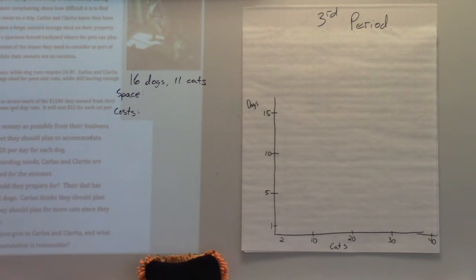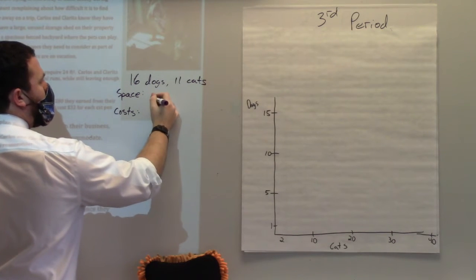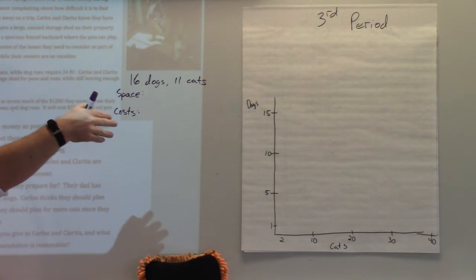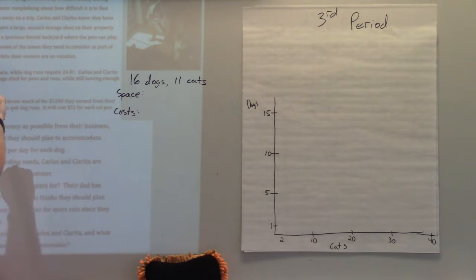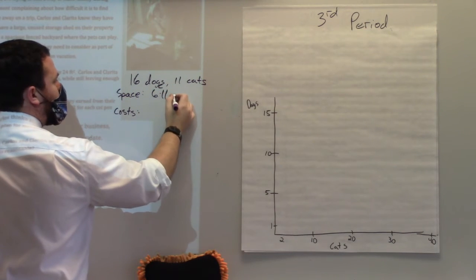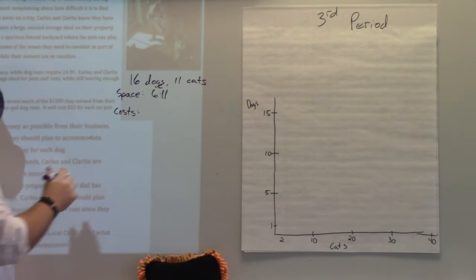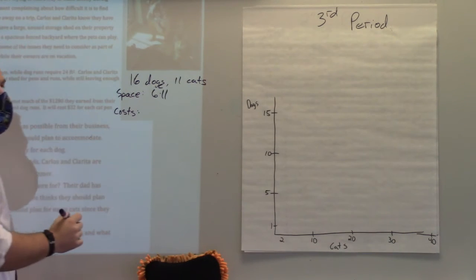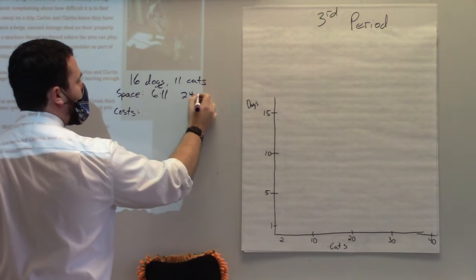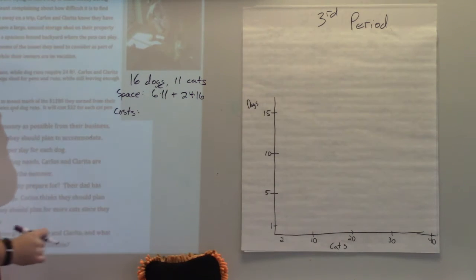Cats would multiply by 6. Okay, so are you doing 6 times 11, or just 6 times C in general? 6 times 11. Okay, so 6 times 11. Those are my cats. Anything else that we need to look at there? The dogs. The dogs, so how much were the dogs taking up? 24 square feet. So 24 times 16. Might want to add those together.